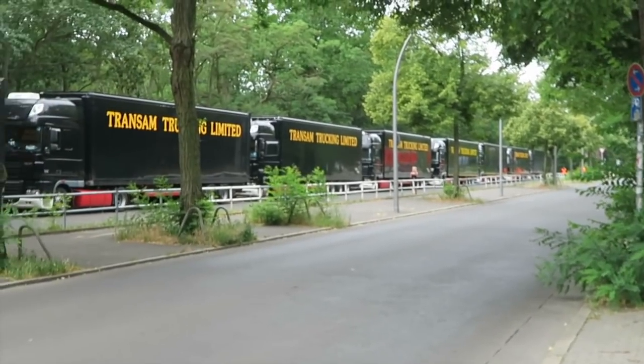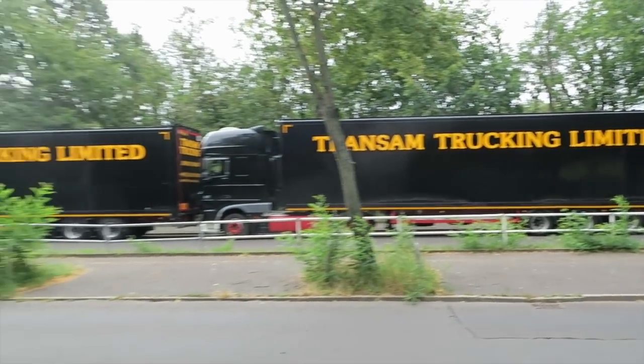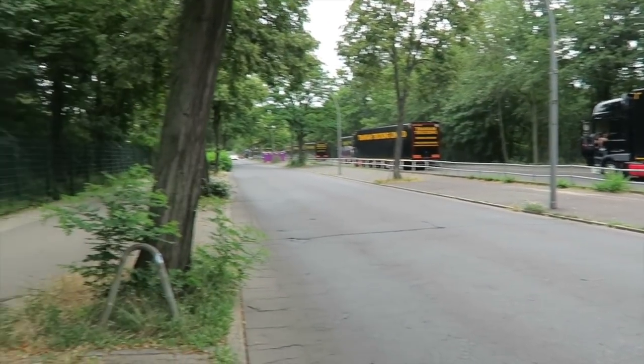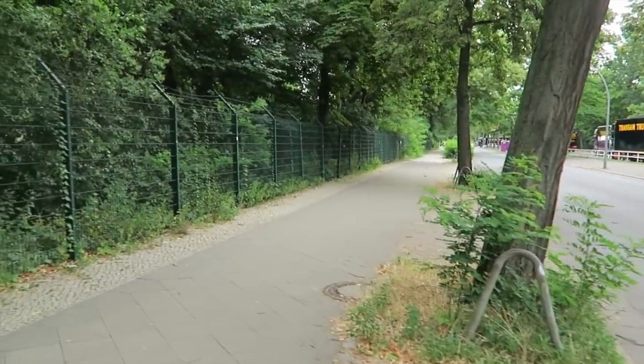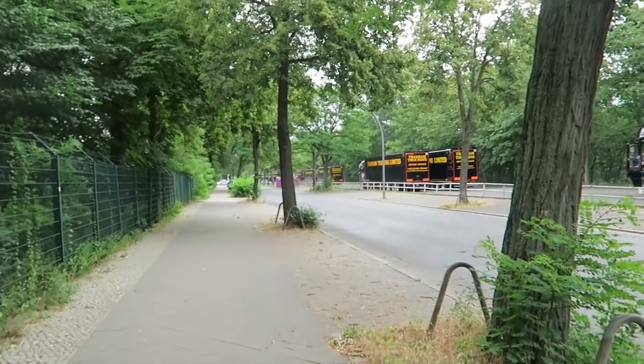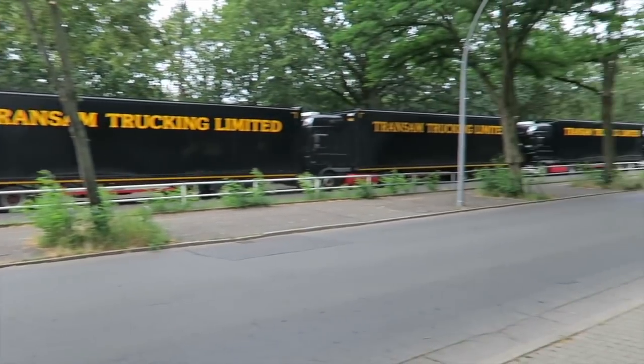So here we are in very leafy Berlin. Just waiting to get in. The entrance is just down the end of this path here. We'll actually drive directly onto the pitch. So it makes quite a nice sight, really, doesn't it?